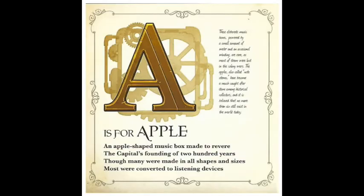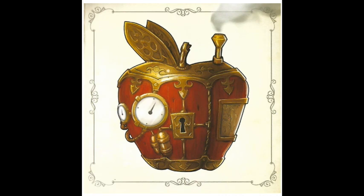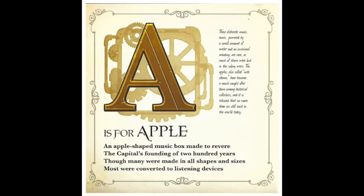A is for apple. A is for apple, an apple-shaped music box made to revere the capital's founding of 200 years. Though many were made in all shapes and sizes, most were converted to listening devices.